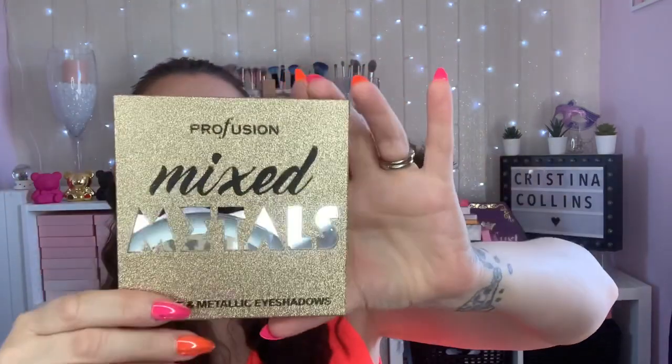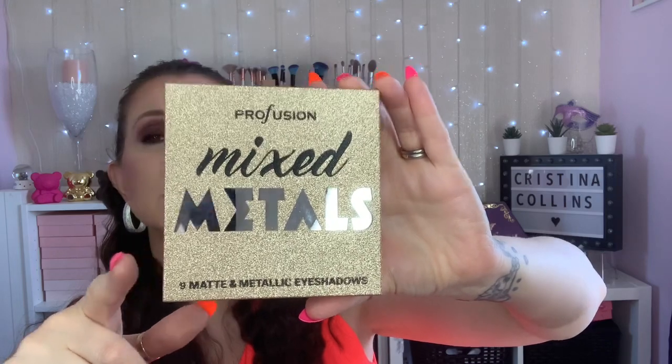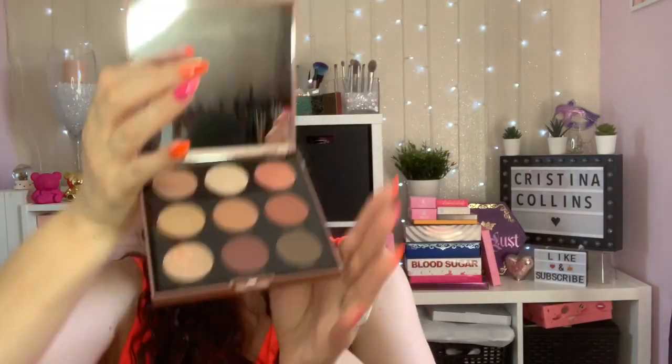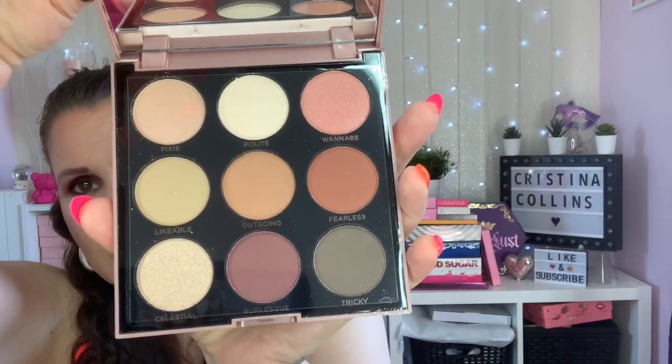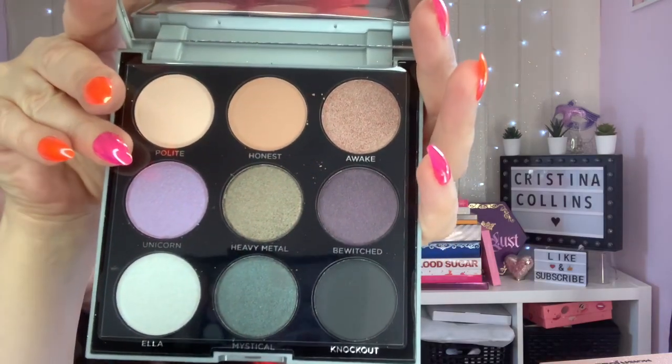So these are your 9-pan eyeshadows. This one is mixed metals and it's nude. These retail at £8.50, but they're always on 3 for 2. So this one is the nude. This one is amber. So they are quite similar. And this last one is smoky. So they are a nice present. They come in this sort of laminated glitter casing as well, that's all cut out and sort of mirrored underneath. It is really pretty.